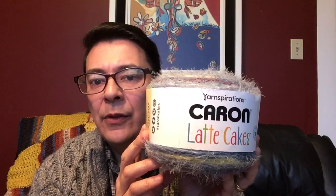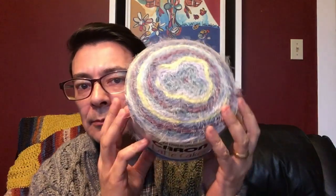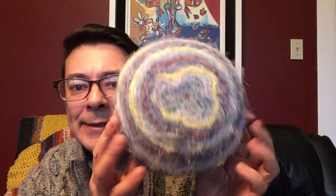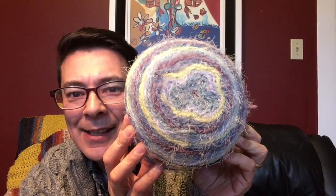And I also picked up a Caron Latte Cake. I have a few of these in my stash that I have purchased from Michael's before, but not in this colorway. This is called Shocking Teal. And what can I tell you about this? It is considered a bulky 5, and they're suggesting knitting needles of 6.5 millimeters or 6.5 millimeter crochet hook.